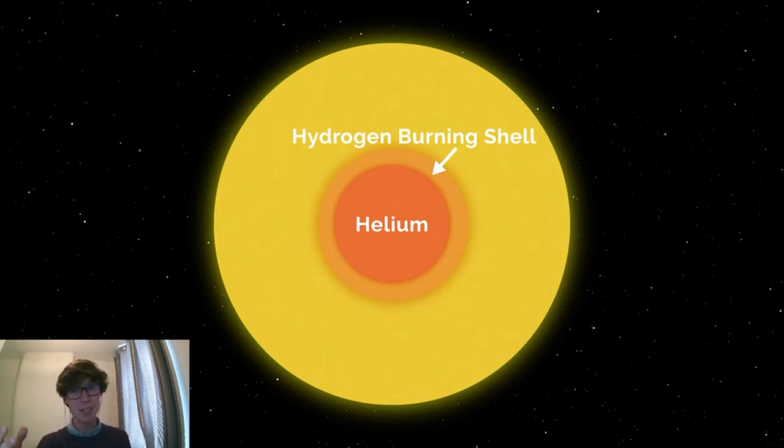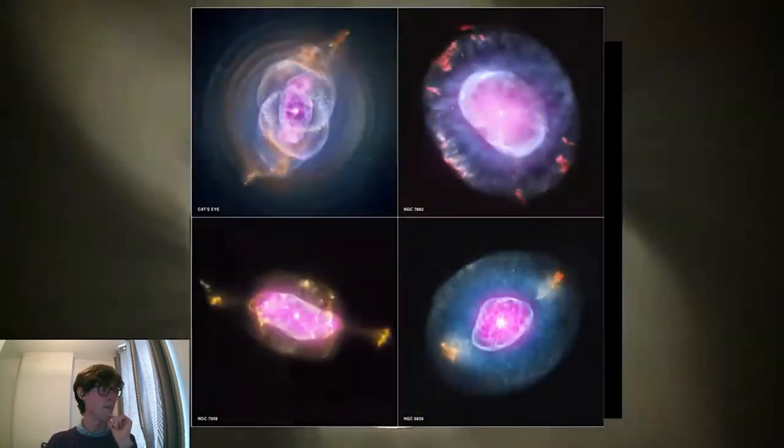And as this continues, you get this process of expanding and contracting that causes very large solar winds. So essentially, big space farts as things go up and down, up and down, up and down. And this forms what we call a planetary nebula, which looks a little bit like this.